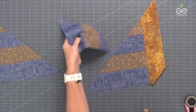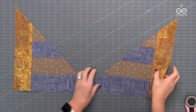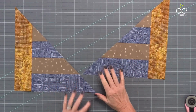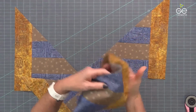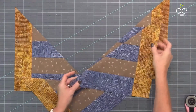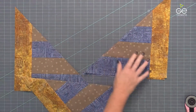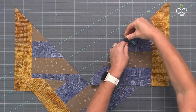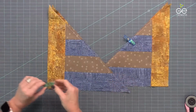So if you want to, you can save these pieces to play with later on, but you should have 2 versions, 2 of each block. So this is 2B and 2C. I went ahead and made the other ones ahead of time so that I can add my little stay stitch along the diagonal edge, just like I did with block 1. So now these are ready to go. This is going to be block 2C that has the fabric 1 on the right side, and then opposite is going to be our 2B.